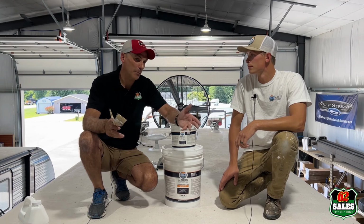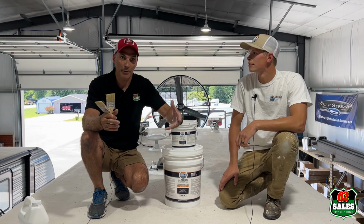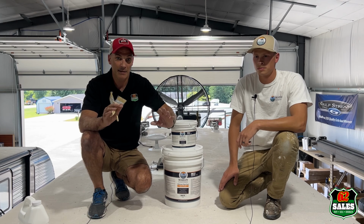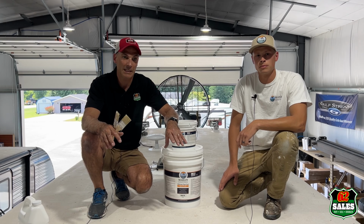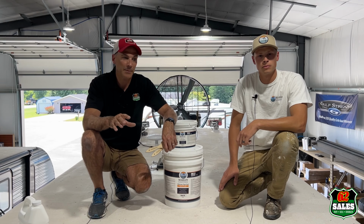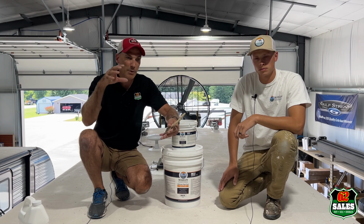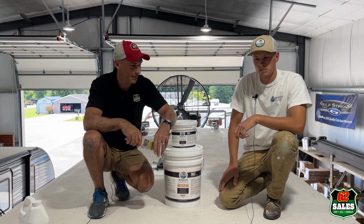Actually, that's probably step two, because step one is preparation, making sure that you have a really good clean surface. We made sure that we cleaned this unit last night. It's a 40-foot Class A. But again, the first step today was going around and flashing all of the vents. Any penetration of the roof, we want to spread flashing.